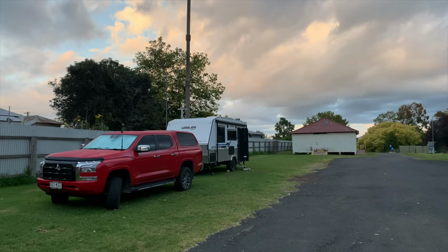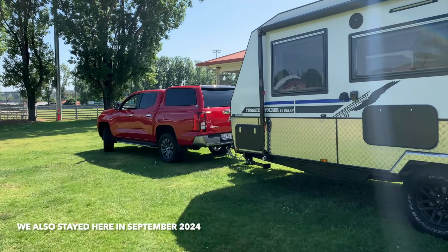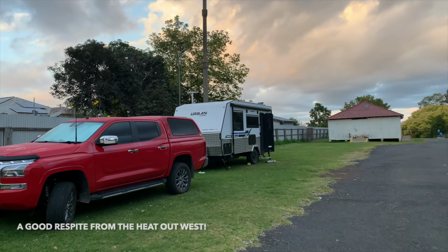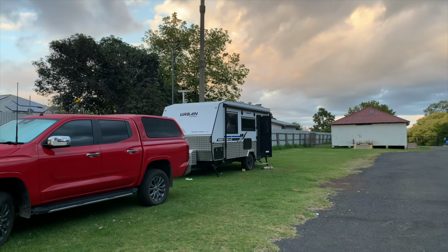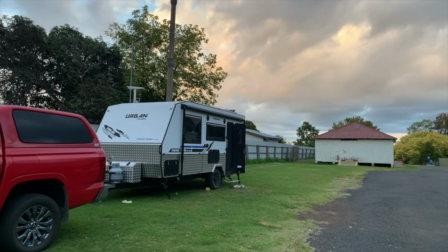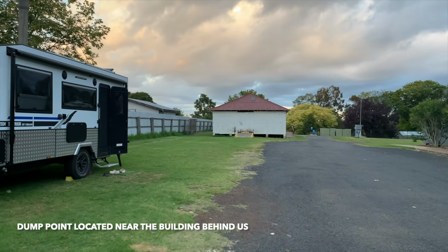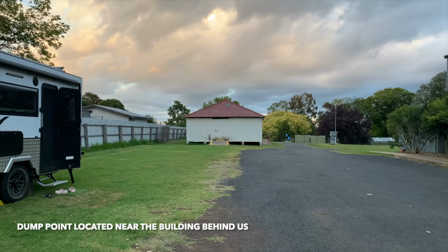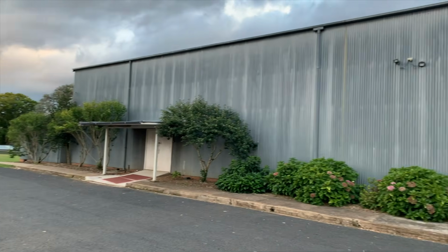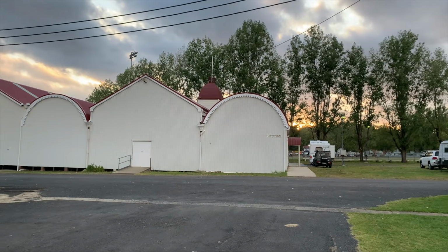We're at the Glen Innes Showground for a second time. And it's now February 2025. And we're tucked into this little spot here, which is quite nice, and we can see the rising sun in the background. Show was on here last weekend. They're still sort of cleaning up the grounds a little bit, but it's a really nice spot. All the old pavilions. There's a horse event on today for the next few days over there.